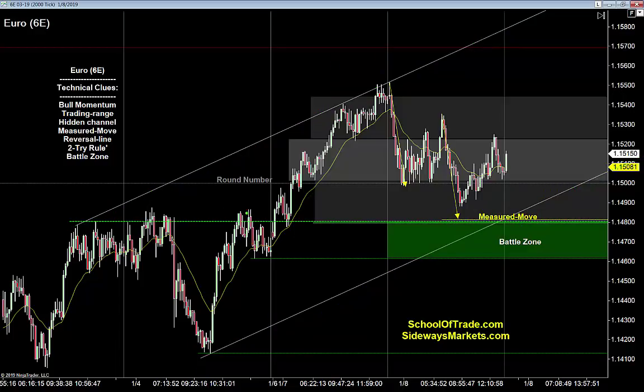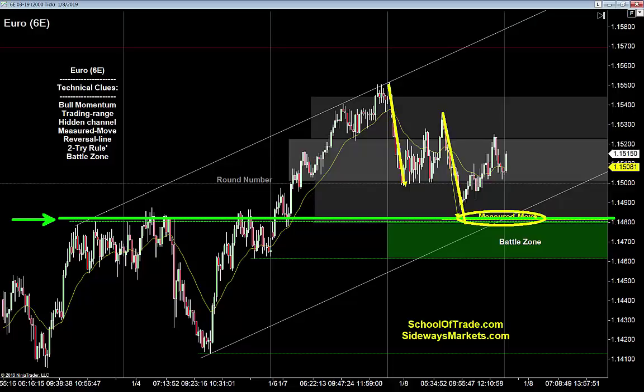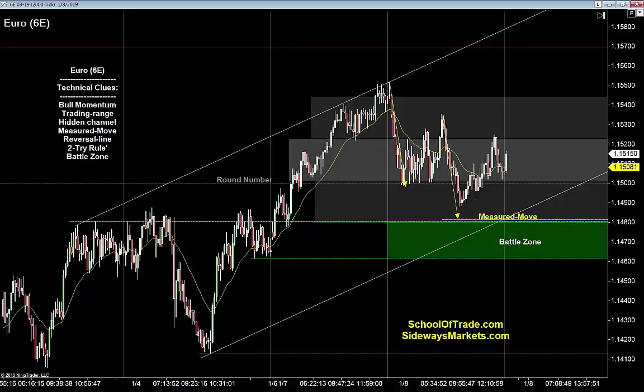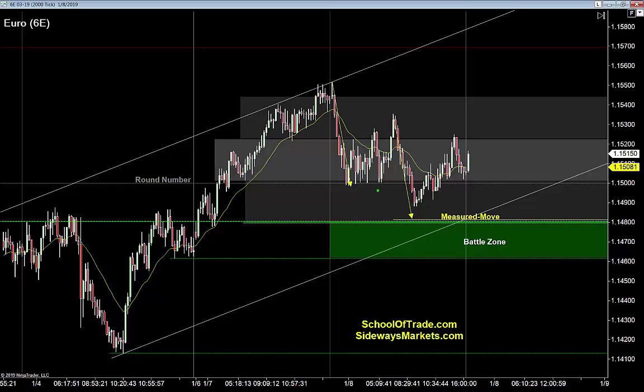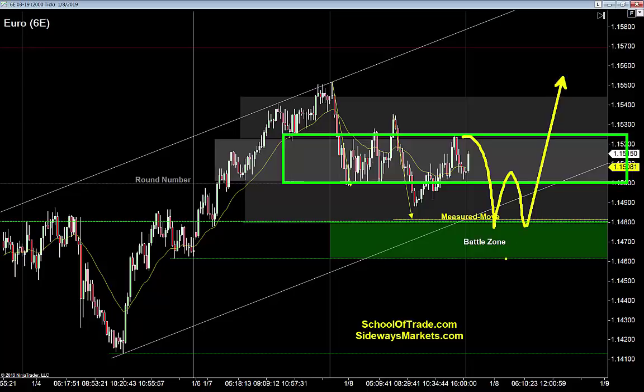But what cannot be a coincidence is this little gem right around 14,800. That reversal line is just begging to be tested. It's begging to be bought up. And look what else we've got. Take that leg, and beautiful combination: we have measured move support, range support, and reversal line support. And let's just toss on the low of that hidden channel as a cherry on top. So we've got a lot of support down there around that 14,800. I've got my trading range. Now all I need is a 1, a 2, and to get that move going lower.